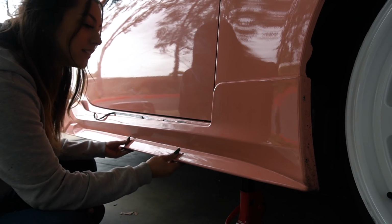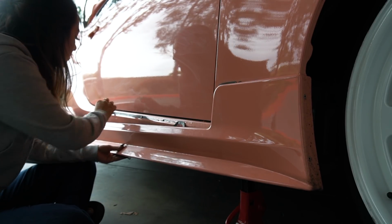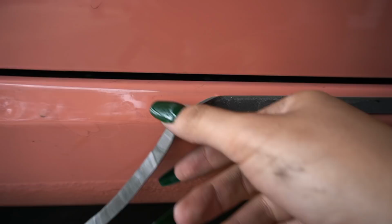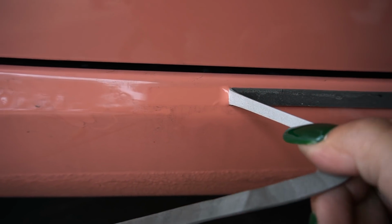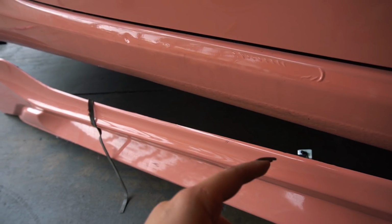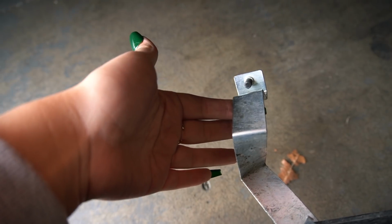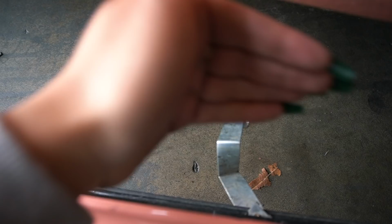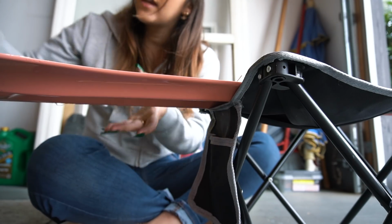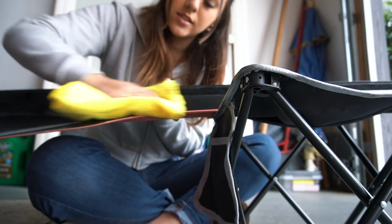Guys, look at these damages. Oh no. They're like bubbling. Oh no. I'm just gonna take it off, put the brackets back on, put some new 3M tape. I bent the brackets. Look at this. These are supposed to be straight. I'm gonna clean the area so that the 3M sticks.